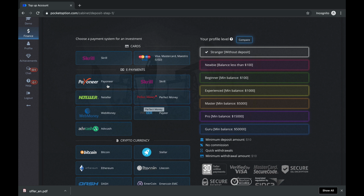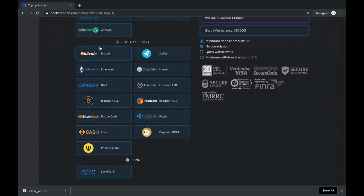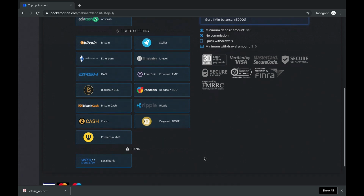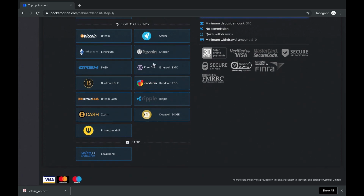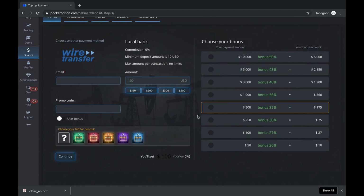But do not worry, because they also have Payoneer. They have, I don't know these ones. You may know them. Cryptocurrency. I like to use cryptocurrency for transactions, because I have some that I got for cheap when BTC was in the 4,000 range, so it's okay. And you can use all of these, which is a plus again, because many brokers only have Bitcoin, Ethereum, and Litecoin. Now they have a whole bunch of stuff right here, and they have local bank transfer. I'll explore this and see what they have.